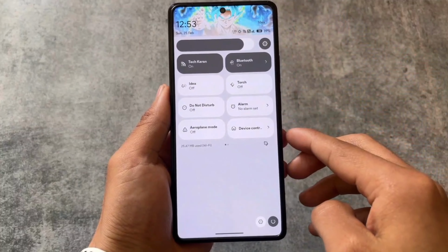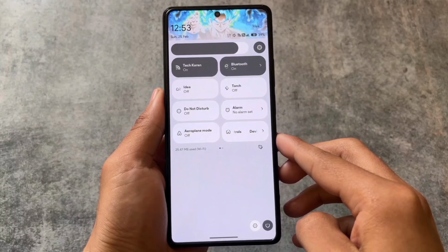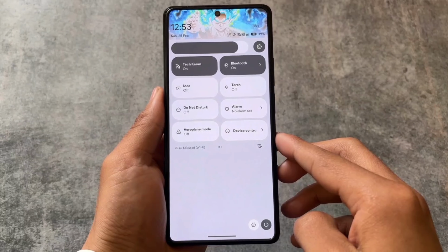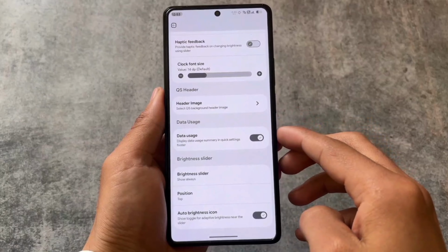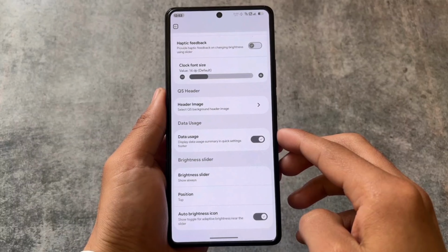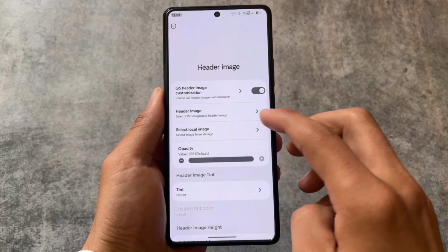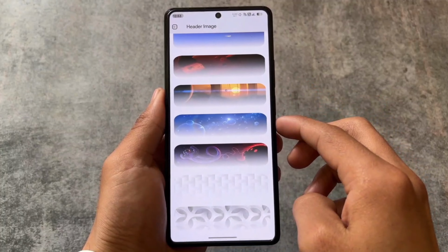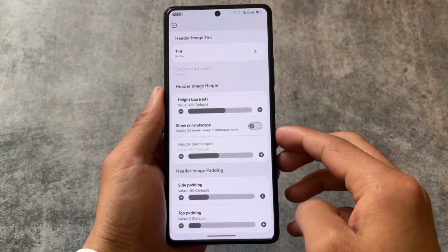Quick settings panel is kind of the same here. You have the light quick settings panel if you use the light mode, and if you use dark mode, you will get the dark quick settings panel. We have the quick settings header images already available, and data usage which you can enable or disable very easily. And if you move on to the quick settings header image, we have the same kind of header images available, although it's just a collection of a few of the header images.